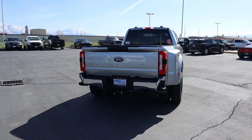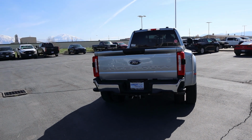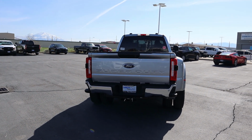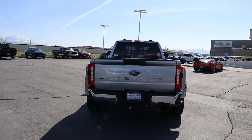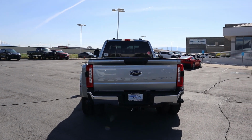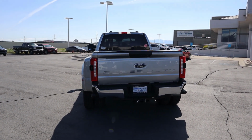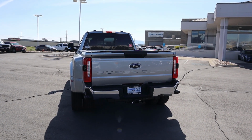Now, wrapping things up, let's quickly talk about towing capacity. So bumper pull with this truck, because it has a 4.10 axle ratio, is 28,000 pounds. That's just insane. And that's a bumper pull. Now, when you jump over to the fifth wheel towing, 34,700 pounds. And then if you do a gooseneck with this truck, 35,800 pounds. It's basically a semi-truck at this point.